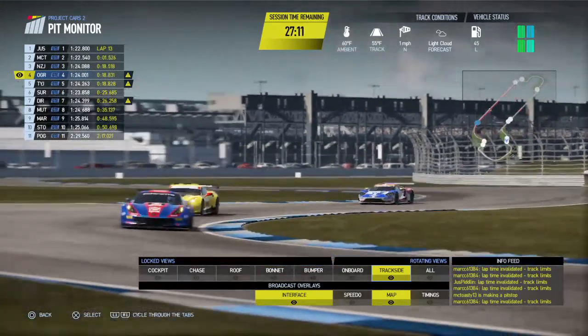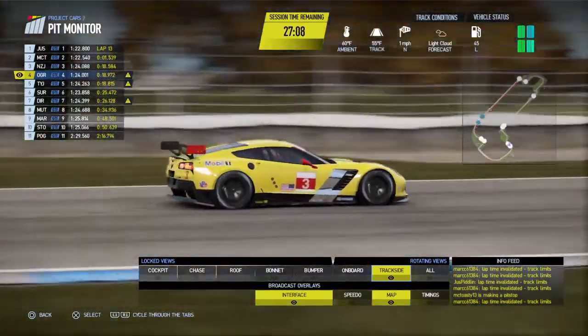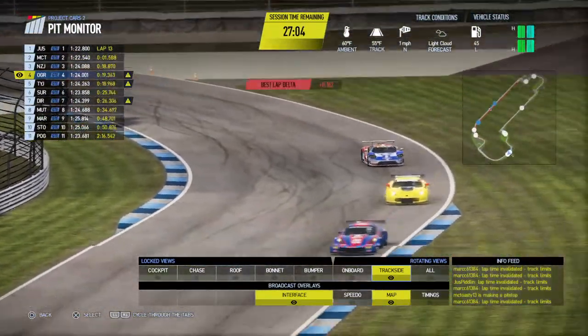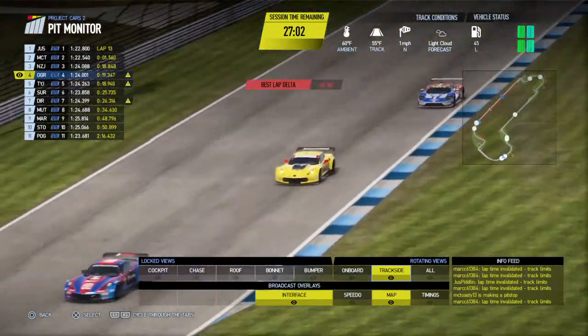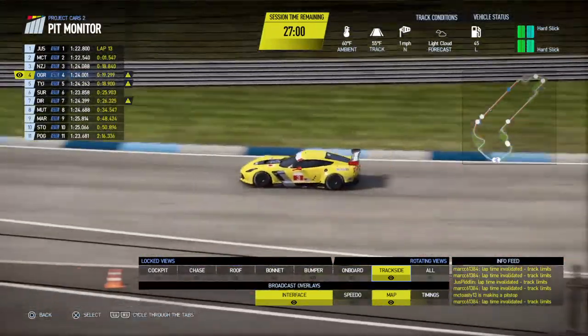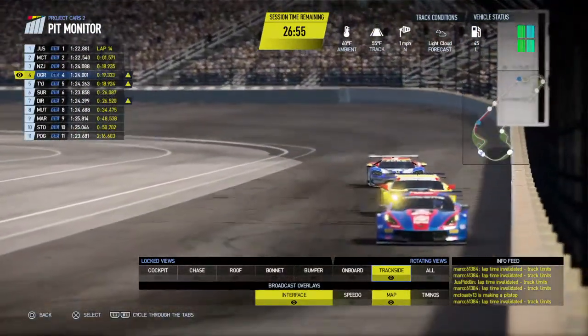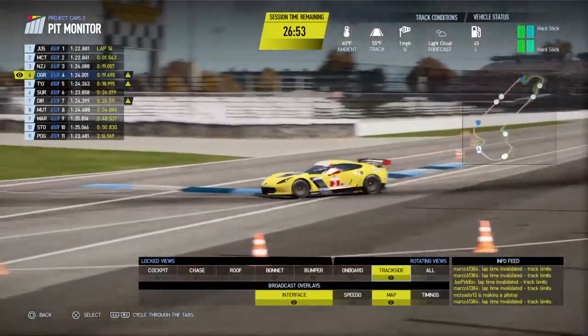But Cat Guy has a look. He looks like that car... I haven't seen him this racy in the GTEs in a while, and right now he's just looking like he's biding his time. We're a little bit short of halfway, probably about 3 laps short of halfway.